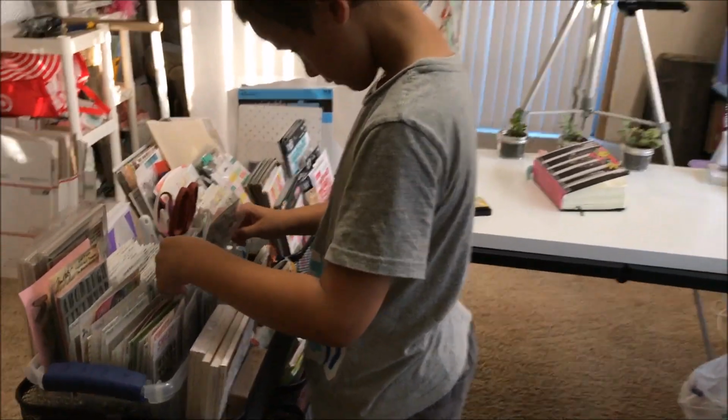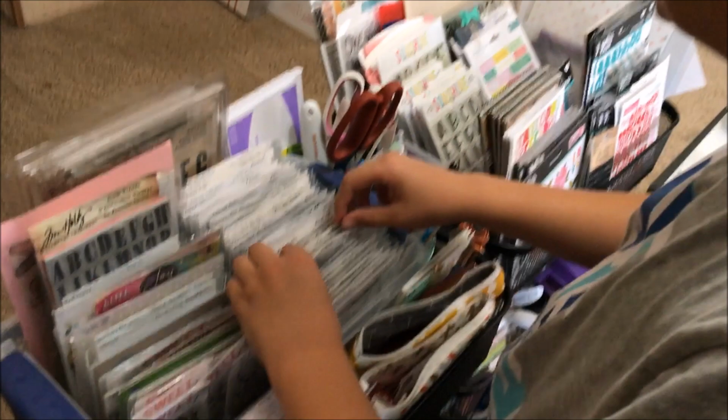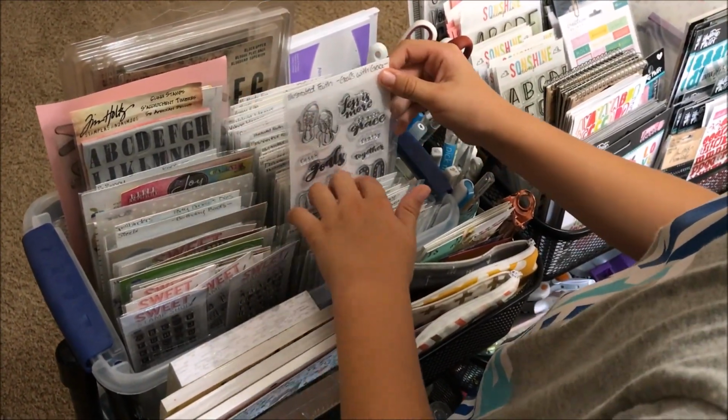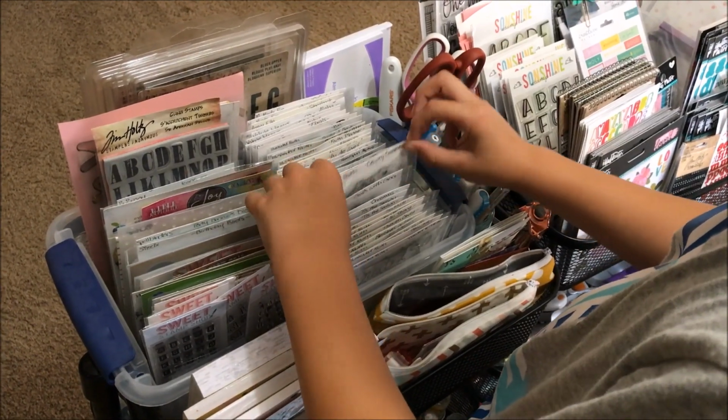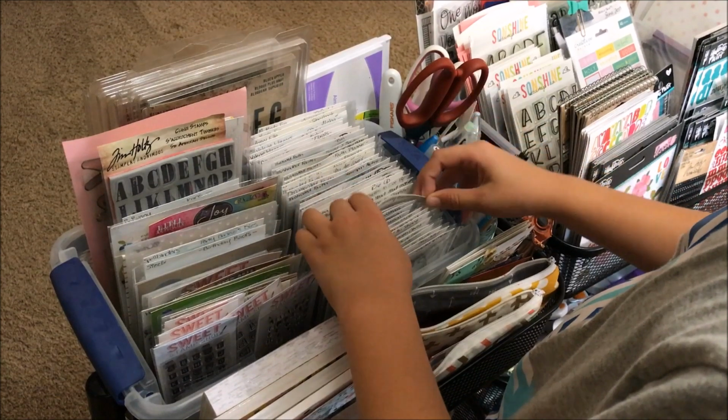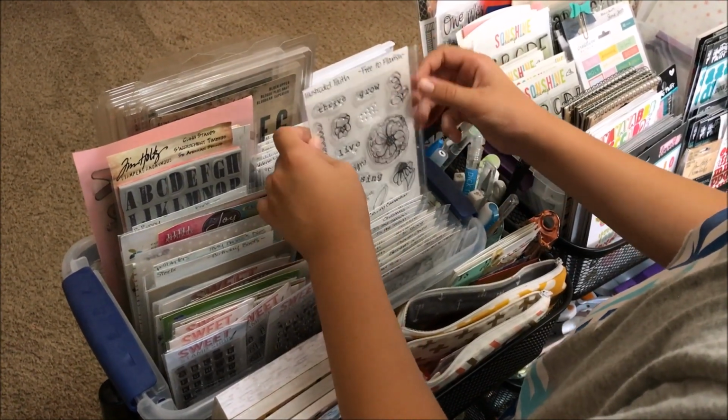All right, we're picking stamps. Yeah, I'm trying to find one. So I keep my stamps like this in a Tupperware container in some plastic, all standing up and labeled, so you can just kind of flip through. I need to expand a little bit because it's getting kind of tight. Cluttered.